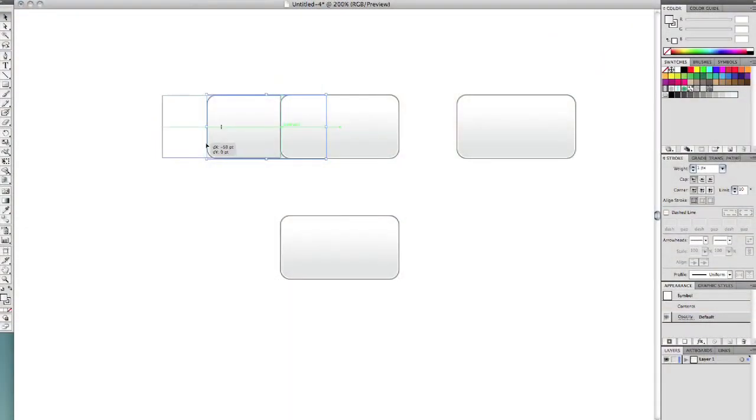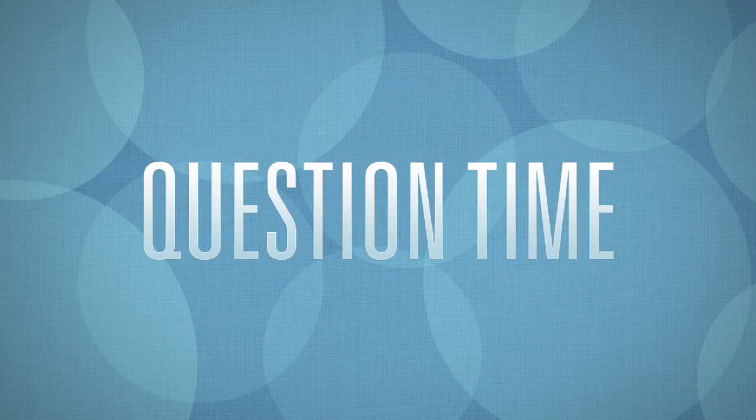When you turn them on, it helps you align things to other objects very easily. It shows you angles and measurements and all sorts of really cool stuff. So those are my tips and tricks for Illustrator. Go get cracking, people.